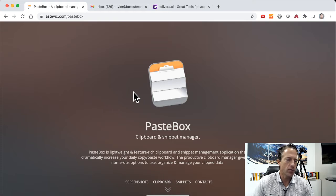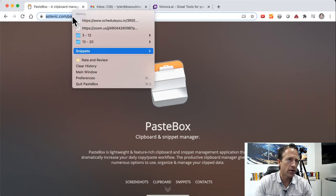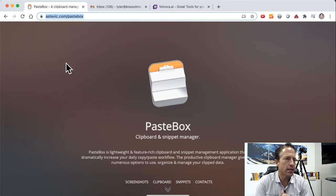But that's a combination of using a tool like Pastebox and then also learning the hotkeys to Pastebox. If you have to use your mouse to access the details in Pastebox, then you're just slowing yourself down. So learn those hotkeys. In this case, it's Command-Shift-V to access my clipboard manager. And then I use the arrows, down arrows and right arrows and left arrows, etc., to access the various different items in my clipboard manager. Okay, so that's Pastebox. Again, there are many other clipboard managers out there, so find one that you like. They usually just cost a few bucks. Some of them might even be free, but it's going to save you a ton of time and hassle.